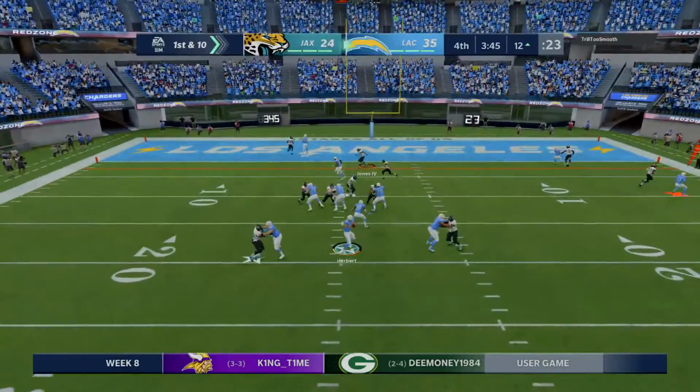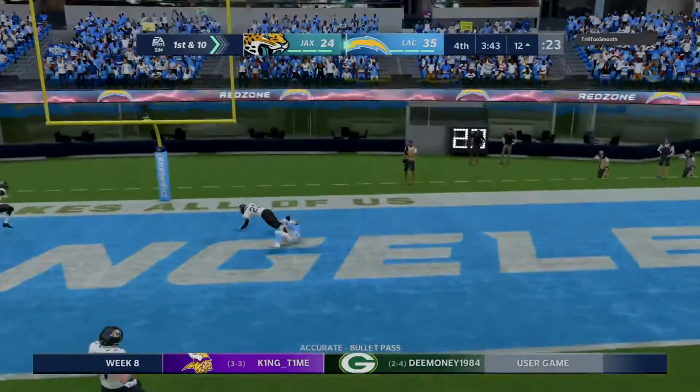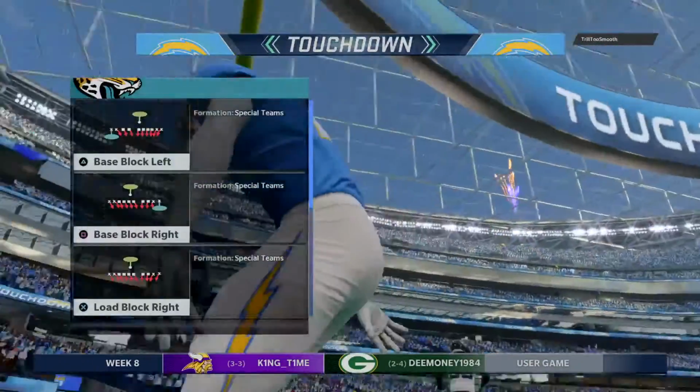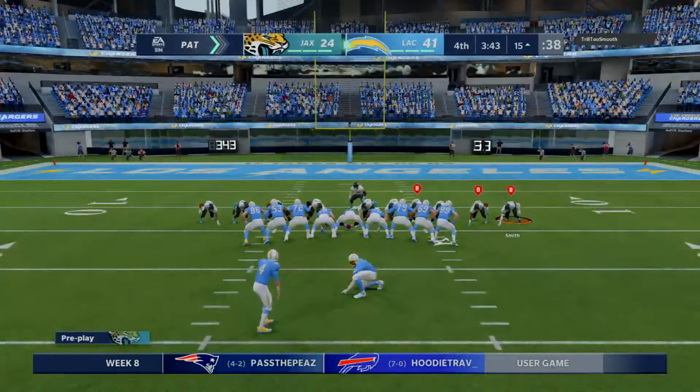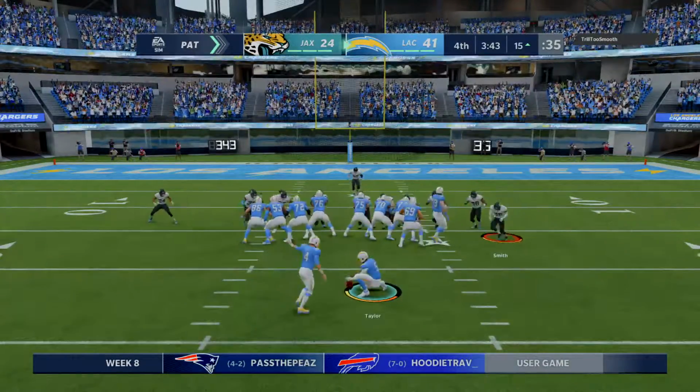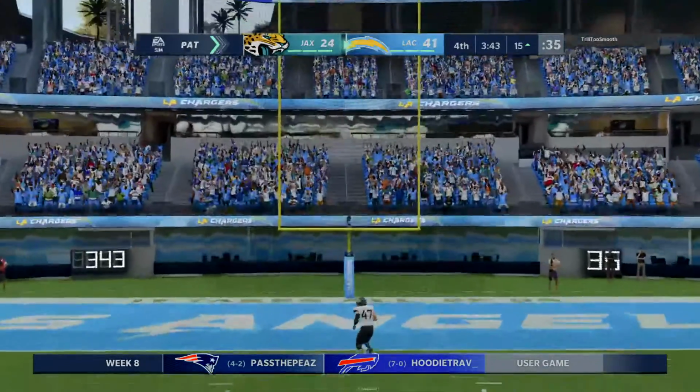Play action this time for Justin Herbert. He's got his man. It's caught. Touchdown, Chargers. A 12-yard touchdown grab. The Chargers, they're able to widen their lead. And this is obviously quite a performance.